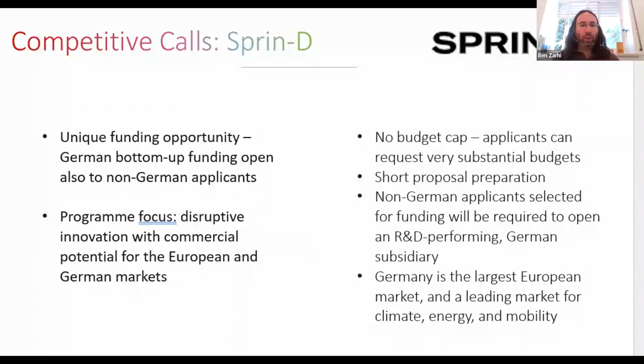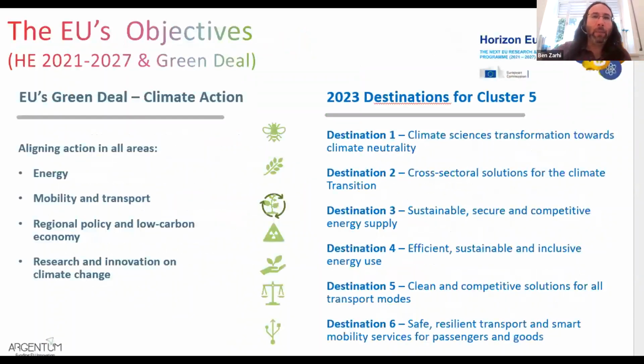Now let's turn to the last very competitive option, and that's Horizon Europe. This is the largest consortia-based program in Europe. And for Cluster 5, there are several destinations within the EU Green Deal and climate action that could be relevant for you. What we've done for today is list below in the next 2 slides 6 calls, just 6, that cover one batch for January 24, the other batch for April 24.